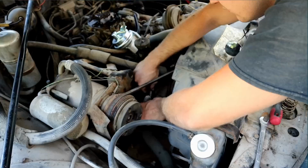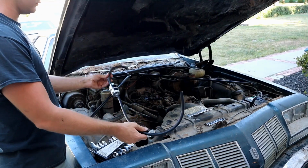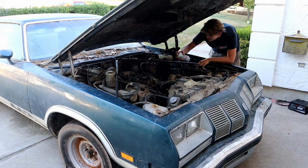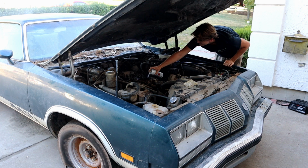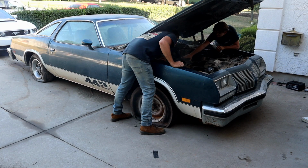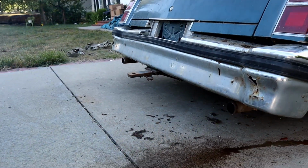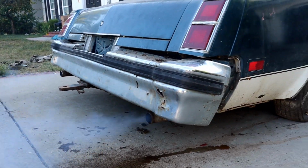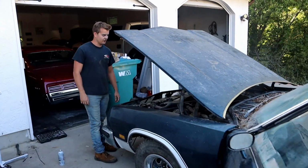After messing around with the starting fluid for a while, we came to the conclusion that our fuel pump was not working. So we installed the new one and ran a fuel line to a gas can to supply the fuel. She gonna run. Well, that's what the first start in 30 years looks like.